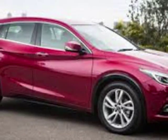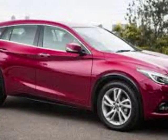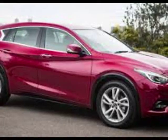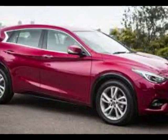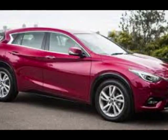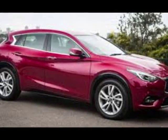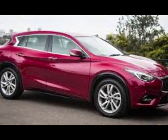Infiniti claims a combined fuel economy of 6.0 liters of fuel per 100 kilometers. We found it to be using around 9 liters per 100 kilometers in heavy traffic, dropping to 7.5 on the freeway. To decrease fuel consumption in traffic, the Q30 comes with a stop-start feature. But if the car is stopped on an incline, it can take a frustratingly long amount of time for it to get moving again.